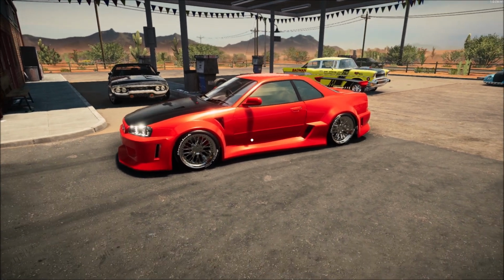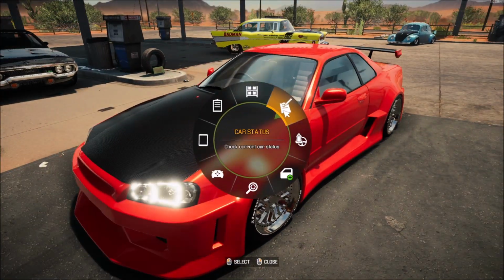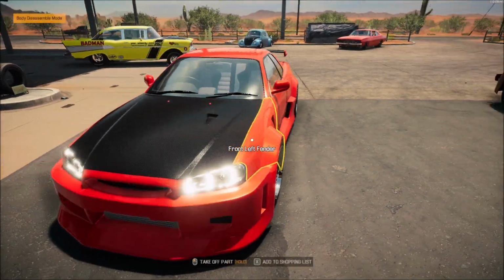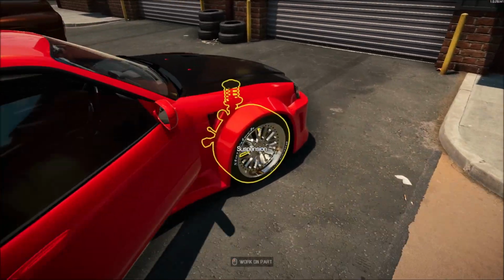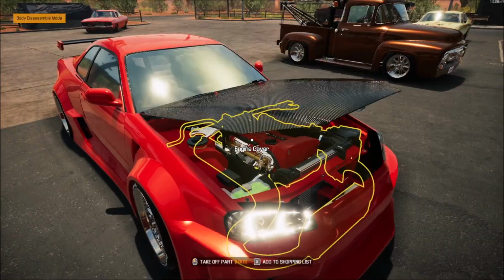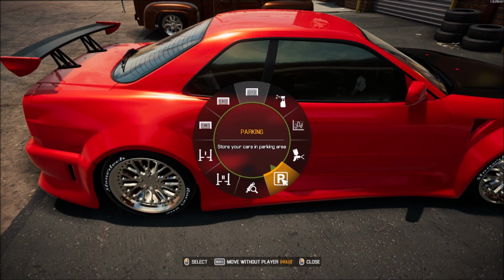But in our last episode, we built this beautiful R34. This is Eddie's Skyline, but painted all red. Very beautiful car. I liked it, and you guys graciously said, heck yeah, keep this bad boy. So it is going to the parking area.